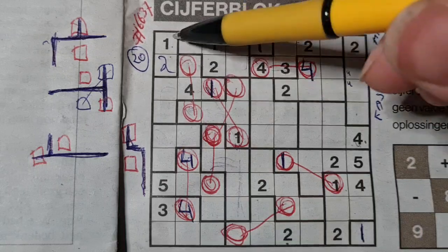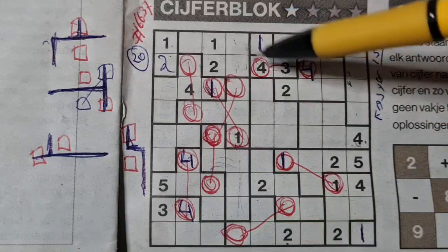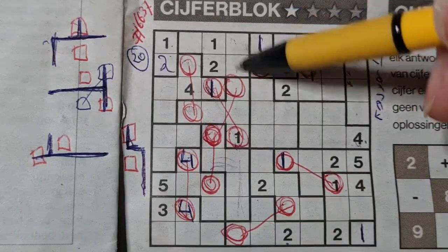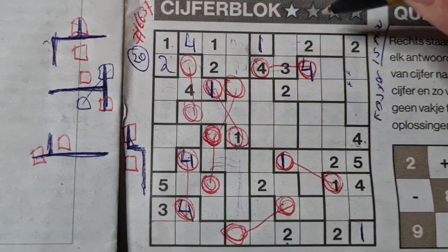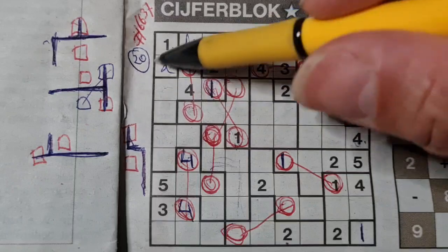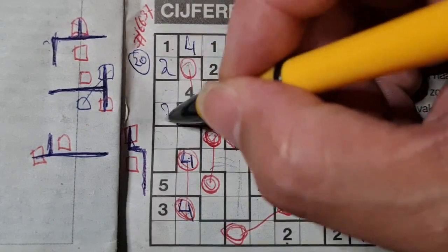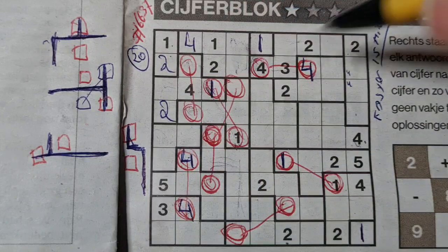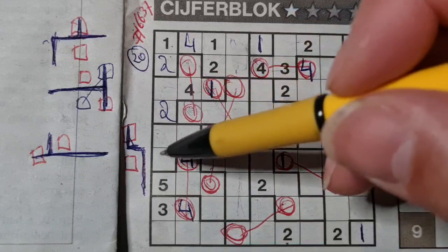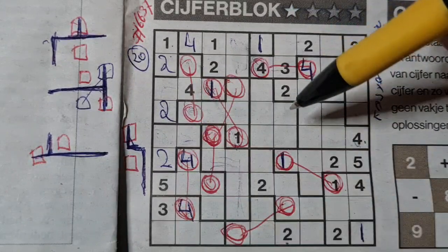This area, we need a 4. Well, these two boxes can be a 4. We have a 4 here. So 1 box left for the 4 in this area. Should be there. Alright. These two boxes surround the 2 can be a 2. So 1 box left for the 2 in this area. Should be there. These two boxes can be a 2. So 1 box left for the 2 in this triple box. Should be there.